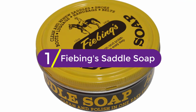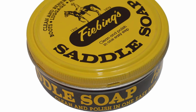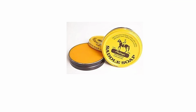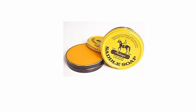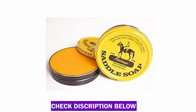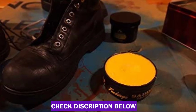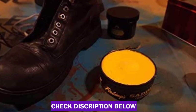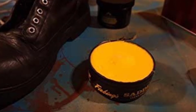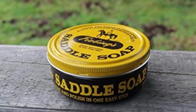Finally, at number 1, Fiebing's Saddle Soap. Shimanov also likes Fiebing's products, and its saddle soap is popular for its pristine cleaning ability. It is, after all, originally designed for saddles, although your city strolls probably aren't kicking up the same level of dirt as life on the ranch. It's super mild and will leave the finish of your shoes intact while removing debris. Think of this more like a shampoo than a conditioner. The brand says it cleans leather and lubricates fibers but may deplete the natural oils in leather. It comes in black, white, and yellow so you can get the closest match to your kicks. Just apply it with a rag or sponge.